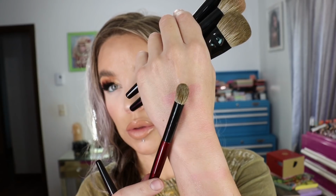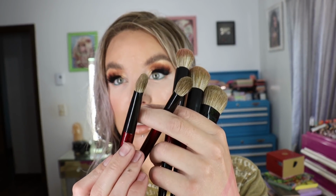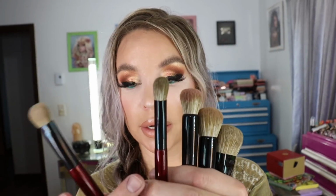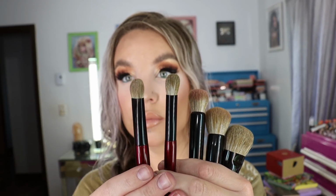This next one is the Soft Concealer. So this one is circular all the way around, whereas the Jumbo Concealer has got a pinch to it. It's kind of like a slight paddle shape. So this is the Soft Concealer next to the Jumbo Concealer right there.